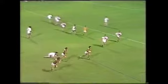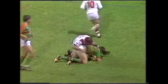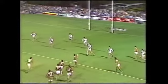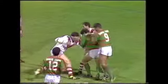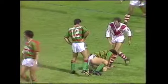He gets up and plays it forward. He's got support on the outside. Gets it to Harrington. Harrington inside one defender. Still ploughing forward. There was a call for the ball there behind him by Chris Johns. Andrews. Looks suspiciously like he was going to go through an opening there.